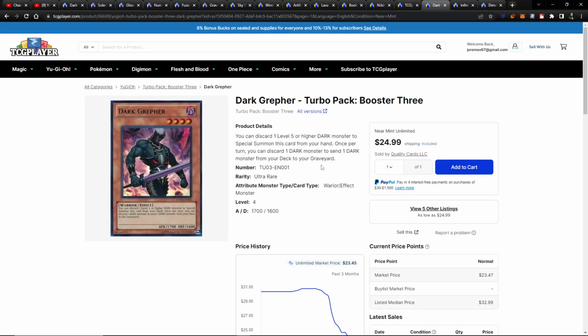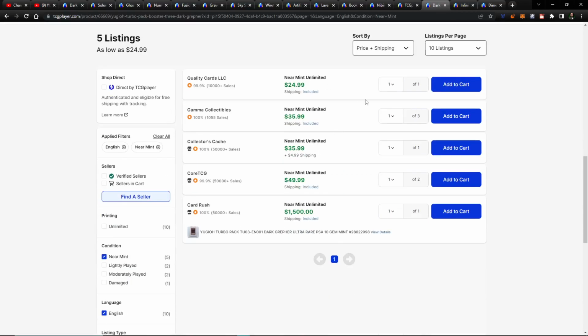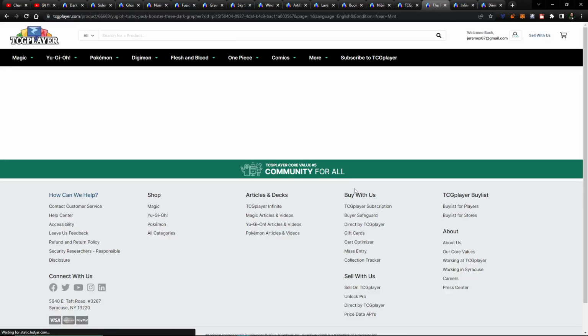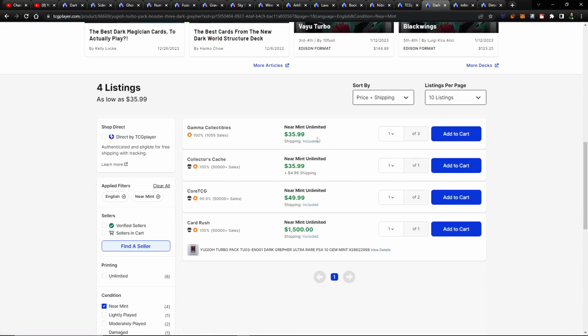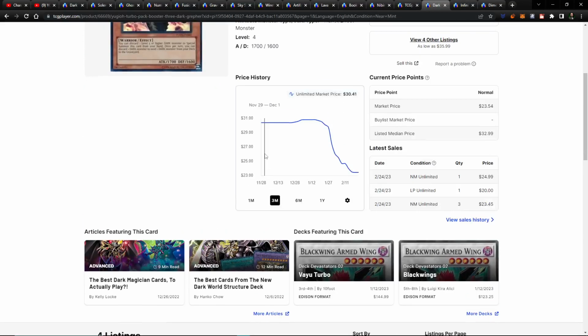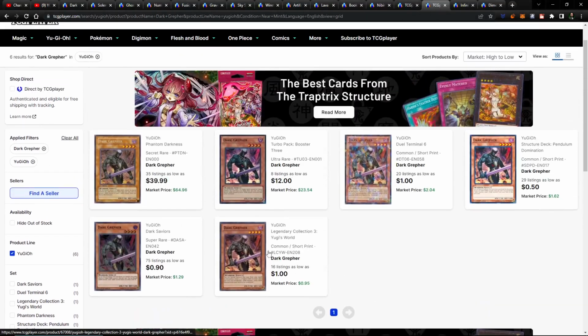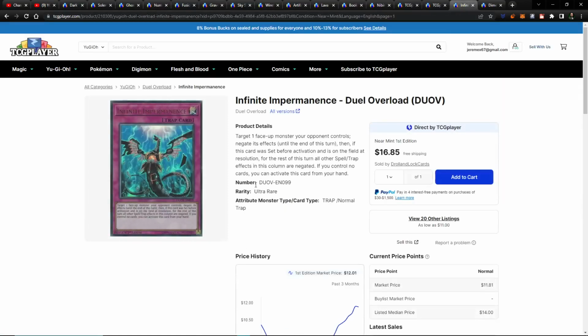Another card I wanted to highlight, Dark Grepher, an Edison format card, Turbo Pack. It's basically gone. Wanted to highlight, even that $25 copy, someone sniped it up. So this is with the higher rarity, but it has other versions for Edison if you need it. It has common, super rares. And this is a card that you just want to make sure you have your playset if you really need it. You don't want to be the guy paying $5 for these dollar commons if they pump due to the Edison format hype.